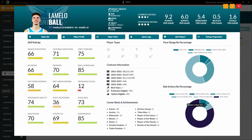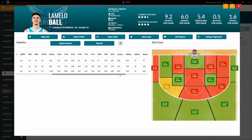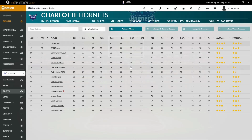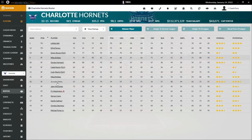I'm pretty happy with that at this moment in time. If anything, we can probably tell him to drive and pass a little bit less, but I like his assist numbers, to be honest with you. From a shooting guard position, his assists are looking pretty good. Turnovers need to come down a bit, but they will eventually. He is developing nicely, and this team's looking good. I'm happy with this. Miles Bridges is looking like a 6th Man of the Year candidate.